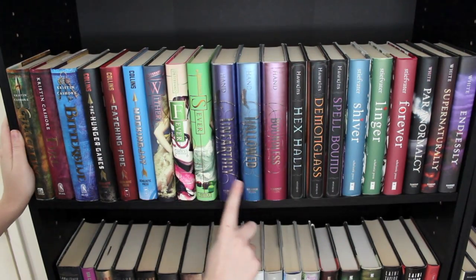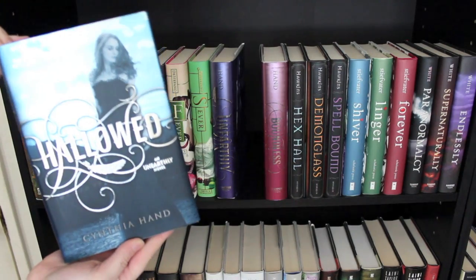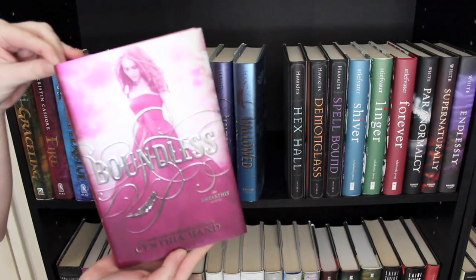Next is the Unearthly trilogy by Cynthia Hand. Book 1 is Unearthly, Book 2 is Hollowed, and Book 3 is Boundless.